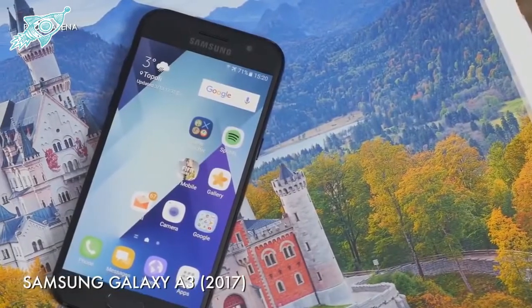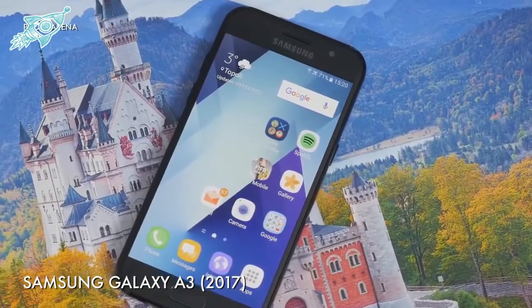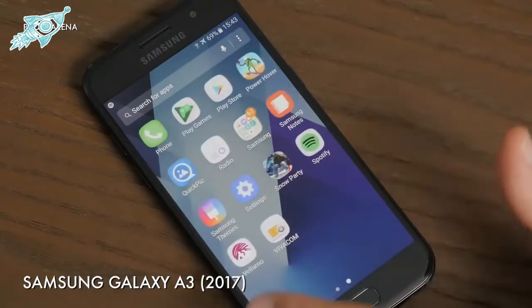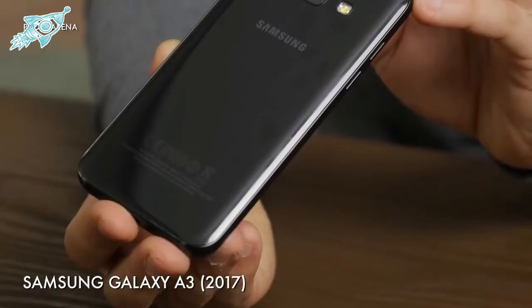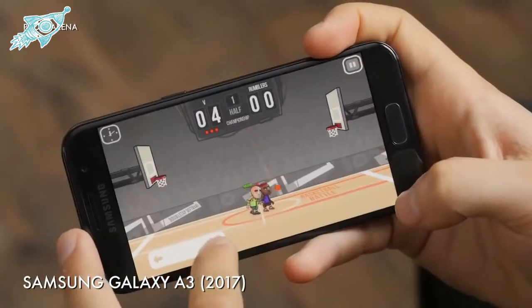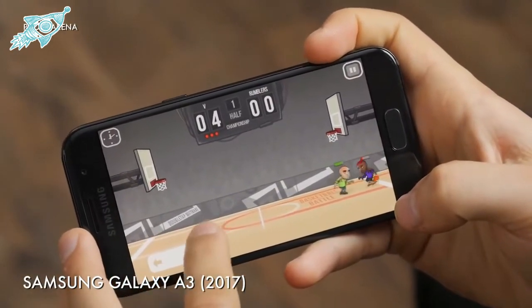Now, for the same price as the Moto G5 Plus, you could get yourself the Samsung Galaxy A3 2017. And despite offering a relatively small 4.7-inch screen, you could easily mistake this for the flagship Galaxy S7 thanks to its premium and water-resistant glass and metal body. The Super AMOLED display looks vibrant, although its 720p resolution means it's not the sharpest.